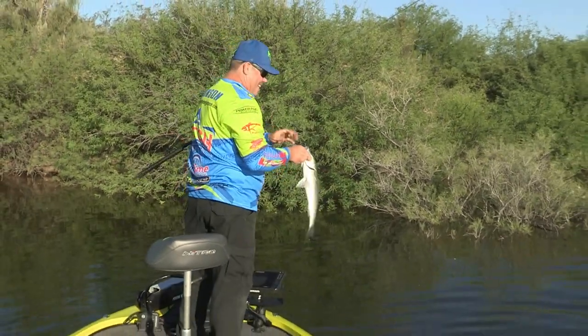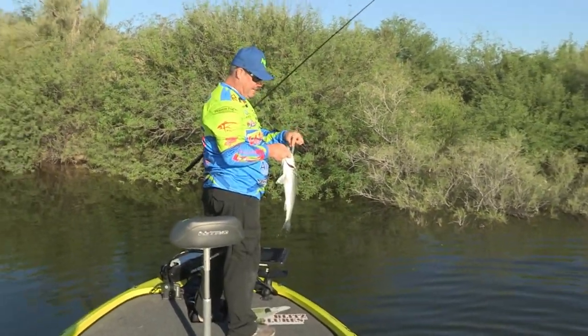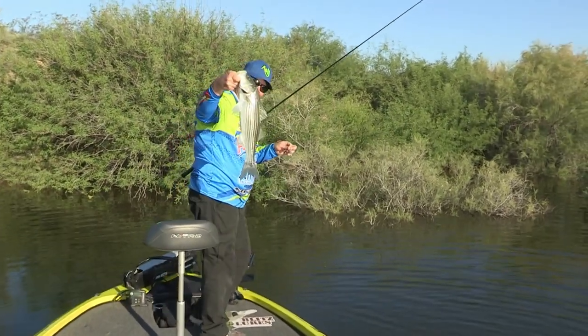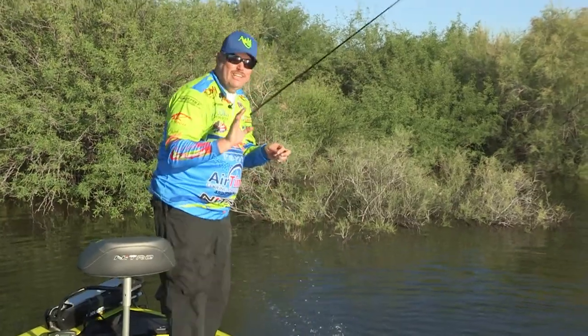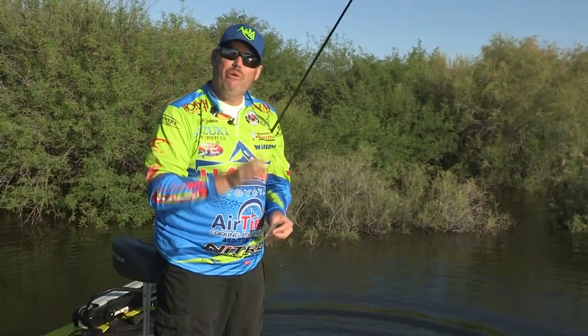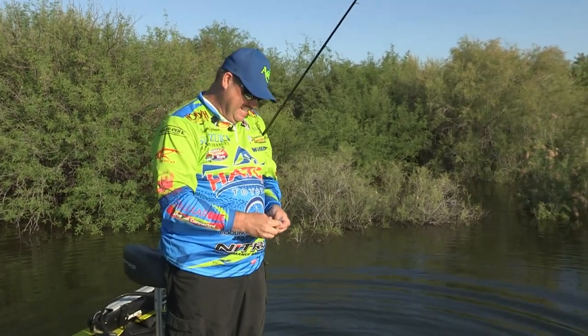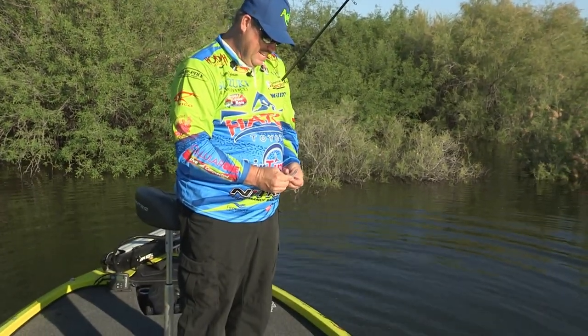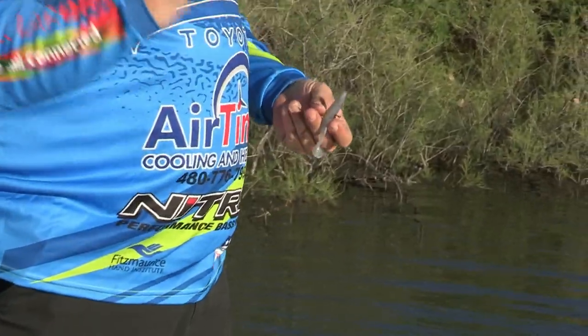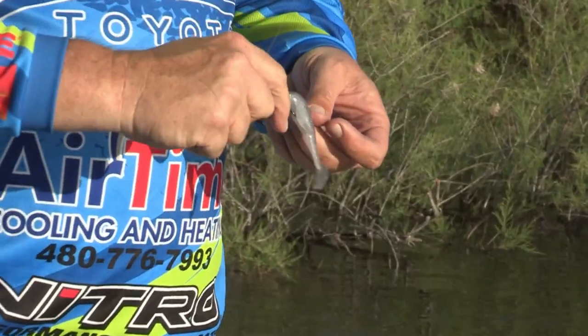Folks, this is what is possible to catch at Lake Pleasant. Look at that, striper. Honest to goodness, I'm looking for largemouth, but believe it or not, what I'm throwing today here at Lake Pleasant, we just got started, is a little swim bait, and it never fails. With a little swim bait, you can definitely get on some of them stripers as well.